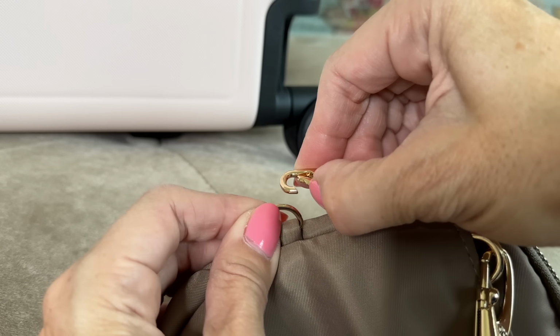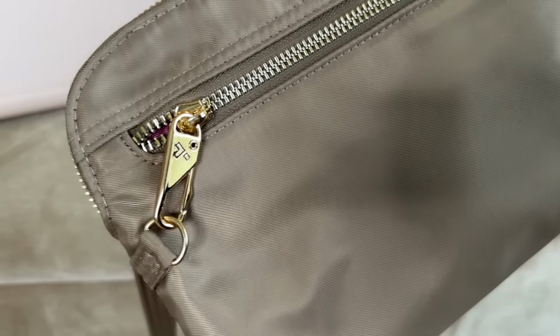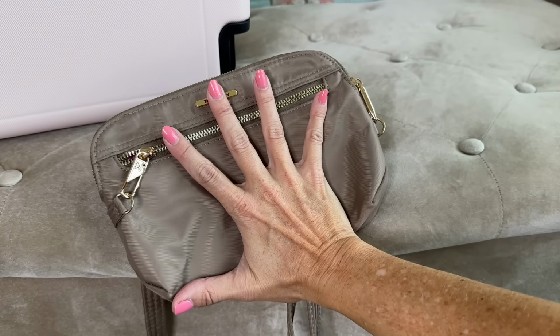The newer version of this bag has a light pinstripe fabric in it, which I want so bad. You do not have to pack a wallet in here because it has the slots for your cards. I want you to notice this fabric is smooth. It's not the typical rough fabric that a lot of RFID bags have, especially from Travel-On. And because the zippers go around the edge, you can open it really wide.